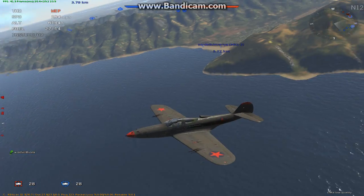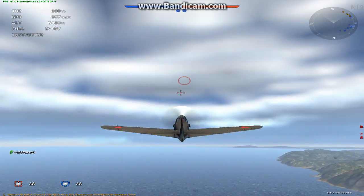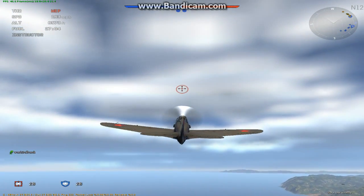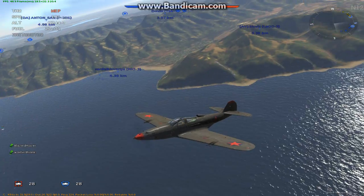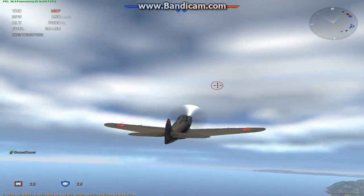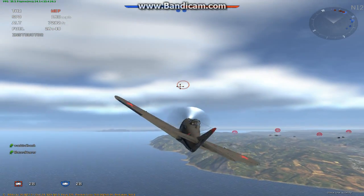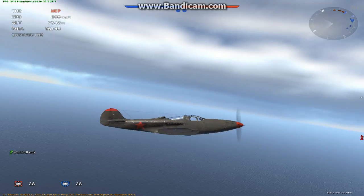Okay, so today I am flying in my P-39. You guys already know about the P-39 if you've watched my recent videos. So the P-39 is basically a low altitude fighter. But as you can see, it has Russian emblems on it.